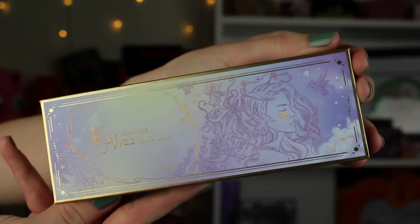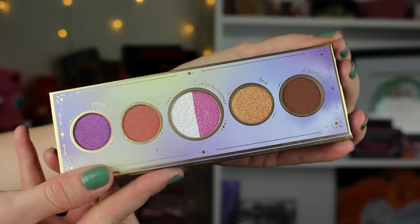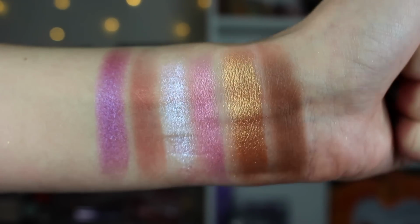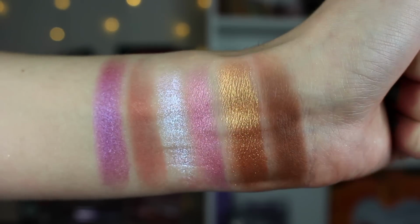And finally, the mini sky palette. We have 3 different textures. We have 3 of those matte sequin shadows as well, 2 diamond glitter eyeshadows, and 2 metallic eyeshadows. Purple Light is described as one of those more sequiny shadows. For me, it has a bit more shimmer in it than the other sequin shadows in this formula. I would consider that one more of a shimmer. Personally, it has a little bit more punch to it.